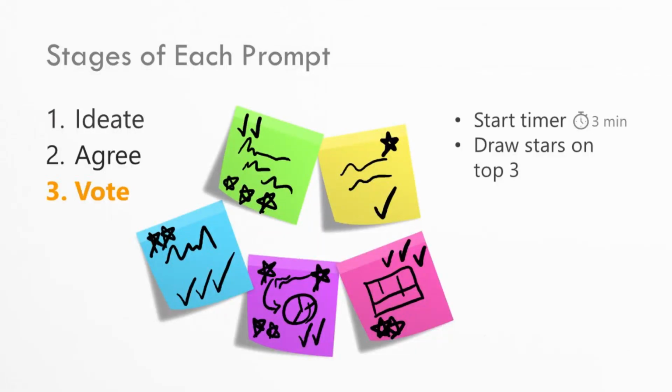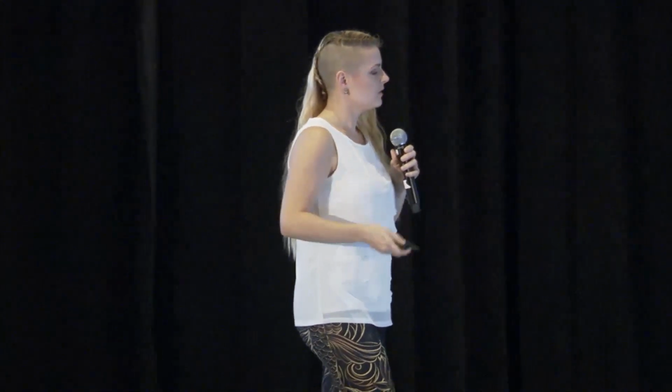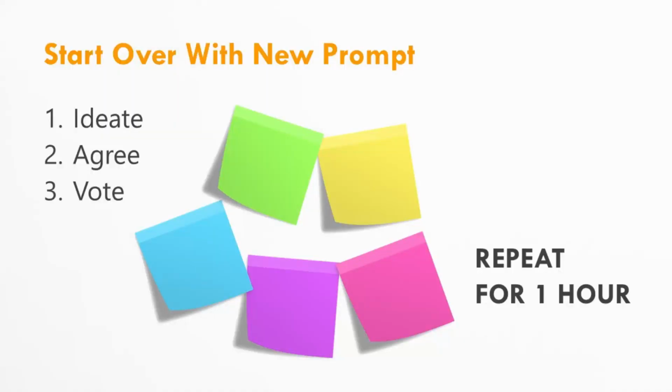You start the timer again for 2 to 3 minutes. There we go. And everyone has 3 stars to mark on their top 3 sticky notes. You could put all 3 stars on the same sticky note if you want to, or you can just put 1 on each sticky note, but you get 3 per prompt to use for your voting process. And then you start over again with a new prompt and repeat for 1 hour.